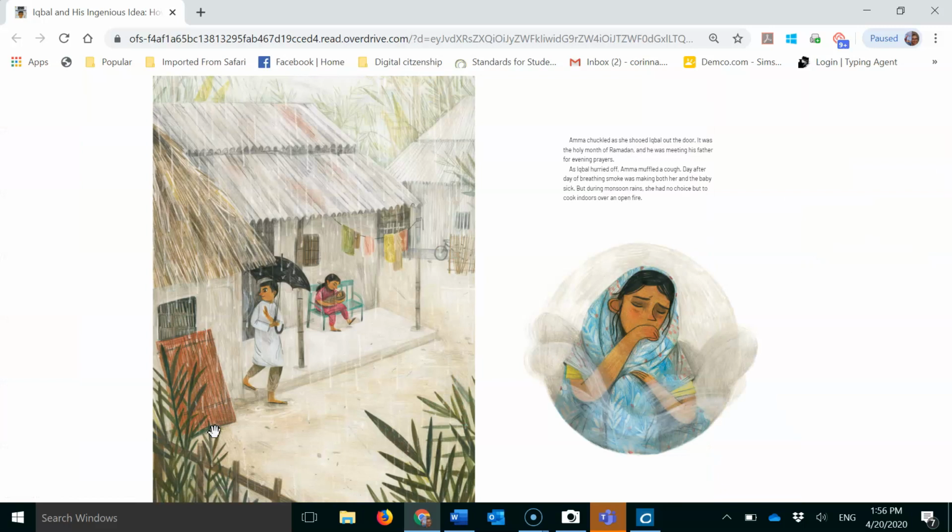Amna chuckled as she shooed Iqbal out the door. It was the holy month of Ramadan, and he was meeting his father for evening prayers. As Iqbal hurried off, Amna muffled a cough. Day after day of breathing smoke was making her and the baby sick. But during monsoon season rains, she had no choice but to cook indoors over an open fire.